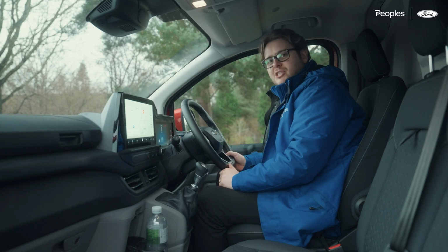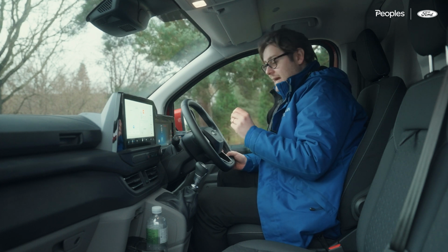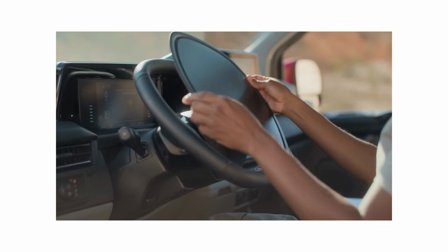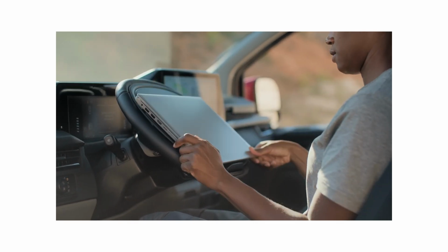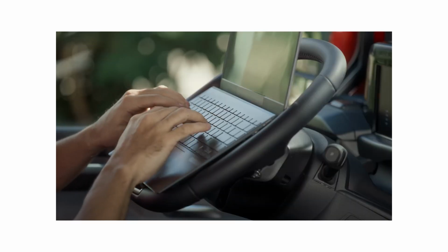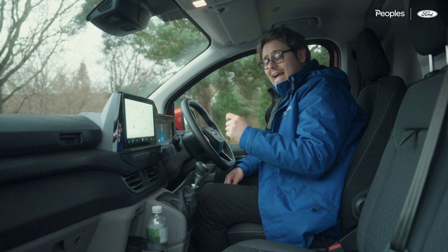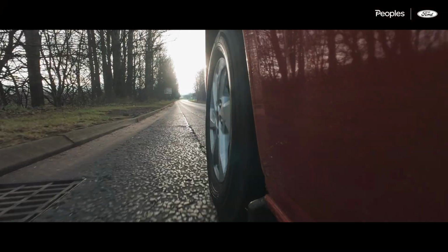So why is the wheel shaped like this? This is because you can spec the Office Pack, which allows you to tilt the wheel 45 degrees. You can pop on your laptop, catch up with your emails, or do some paperwork. You can also put the wheel completely flat, pop in the infill, and you can have your lunch. It acts as a table inside this van. I can see how handy that would be if you're on the road constantly.